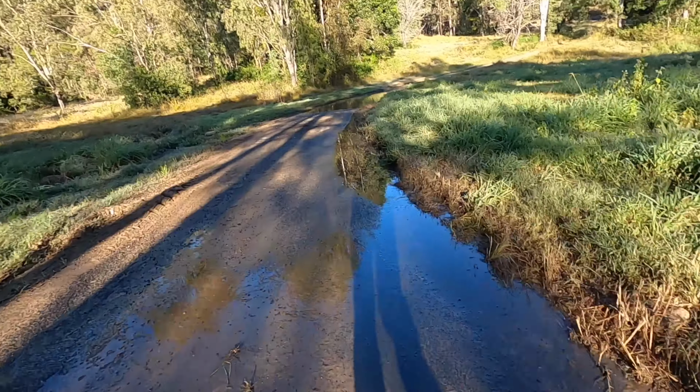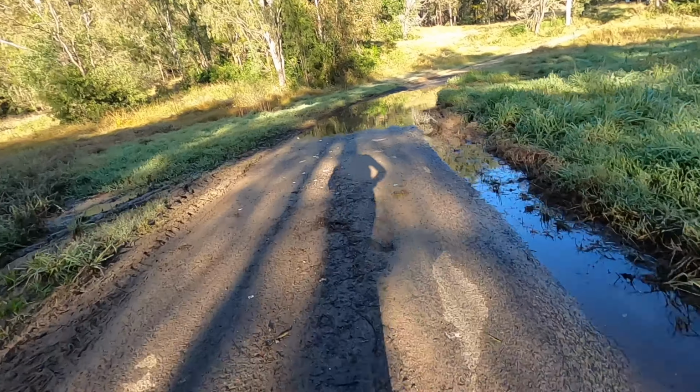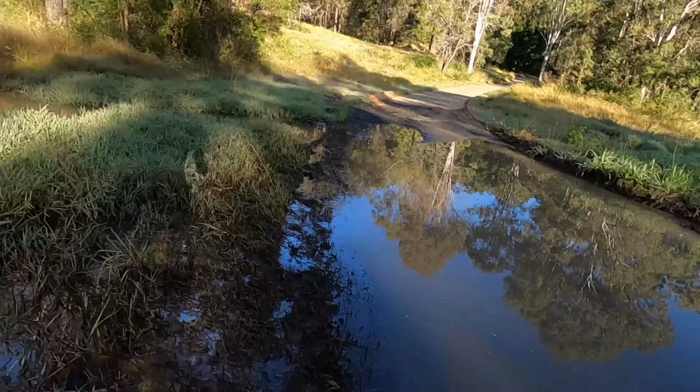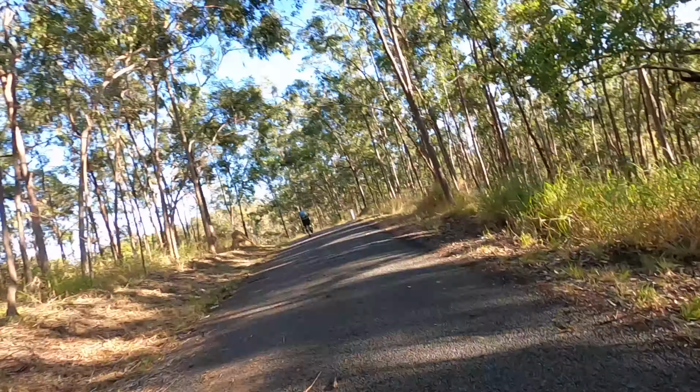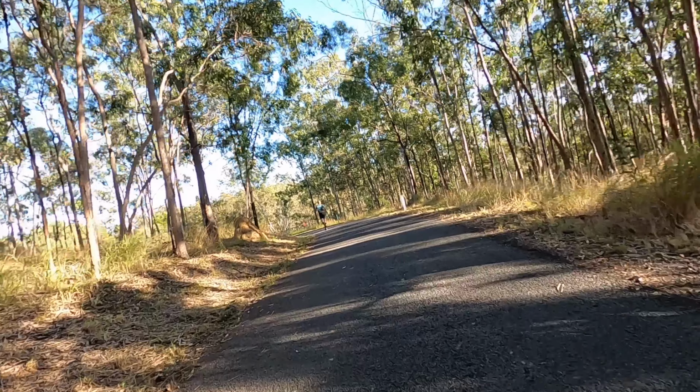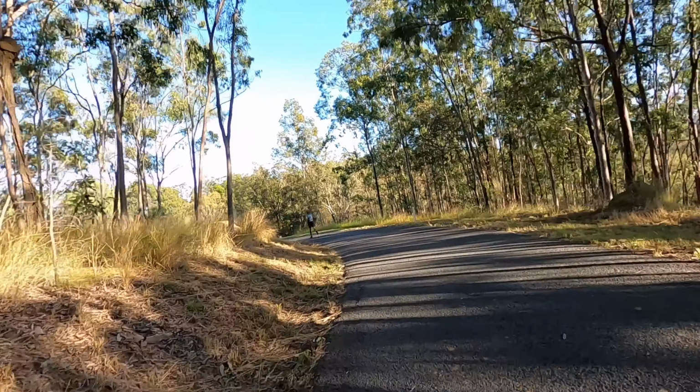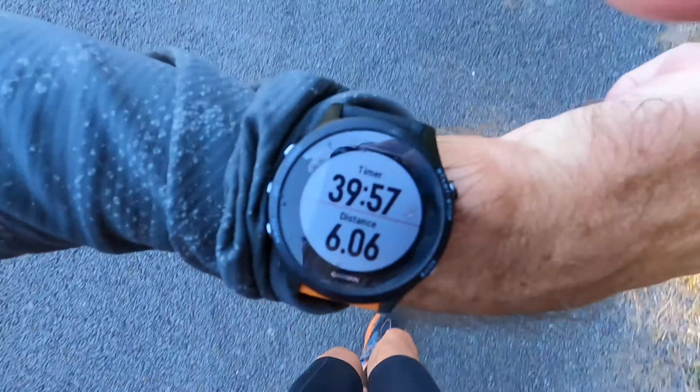So we've got about 2K on this bitumen road, and then we come into this puddle. So this was the only puddle in the entire race. We have to go through this twice, of course. So you really want to try to keep your feet warm, your feet dry, but there goes that theory. And here's my mate up ahead. So I was a bit better on the uphills, and he was much better on the downhills.